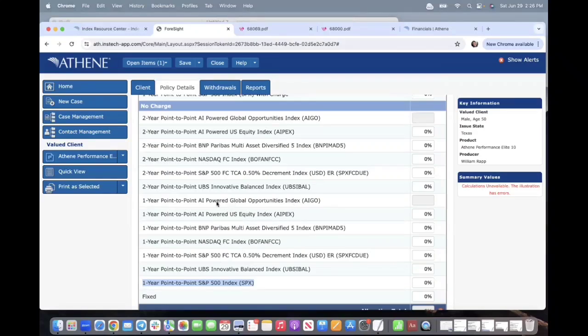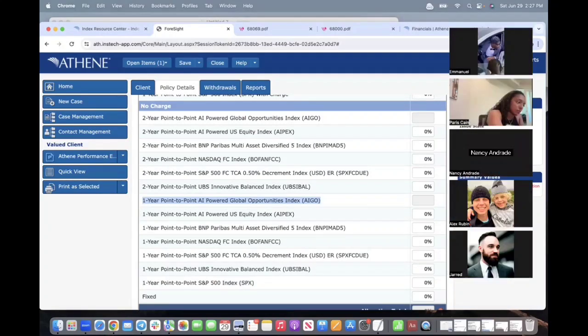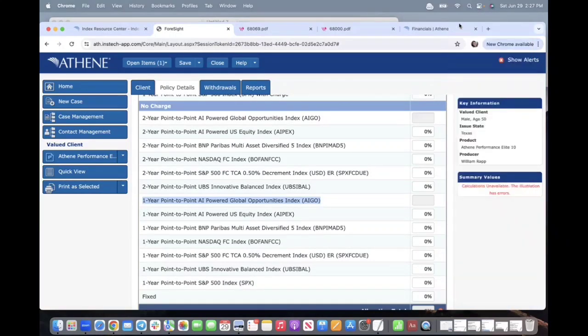So when I'm doing the illustration with Athene, basically what I'm doing, guys, is I use the 1-year strategies, which means the money checks in on day one of the annuity. And after 12 months, they get a credit for whatever the index performed at. Okay. So they get a credit for whatever the index performed at.